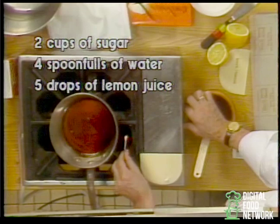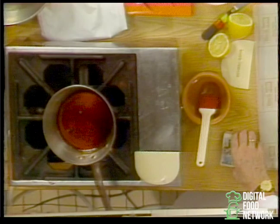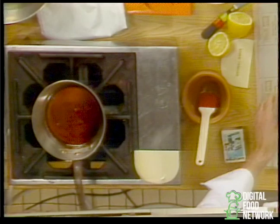And when they cook long enough, they turn into a kind of caramel. He explains that you will know that they're ready when this syrup turns a deep, kind of goldish brown color. And that's how you know that it's turning into caramel and that it's ready.